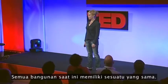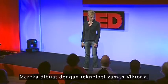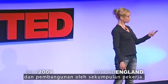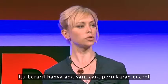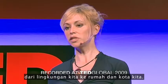All buildings today have something in common. They're made using Victorian technologies. This involves blueprints, industrial manufacturing, and construction using teams of workers. All of this effort results in an inert object, and that means that there's a one-way transfer of energy from our environment into our homes and cities.